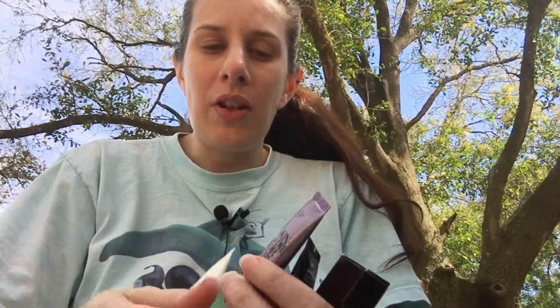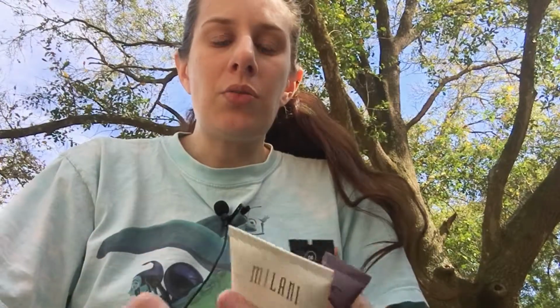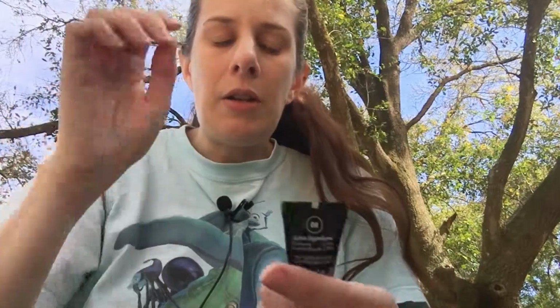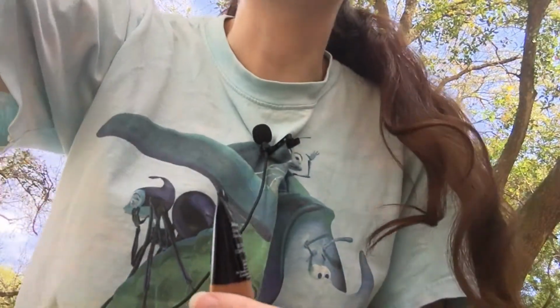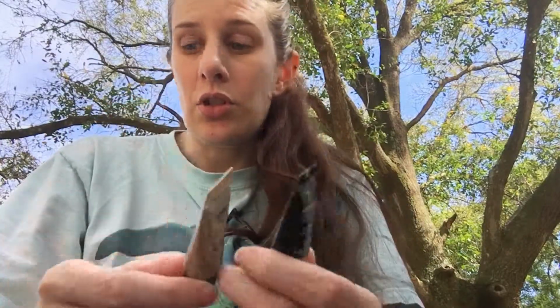Okay, so I pulled 3 primers, the Milani Prime Perfection, the Peter Thomas Roth, and the VDL Lumelayer primer. I did use all of these. What I'll probably do is keep this in my basket for March, and then I should have the other one in here. Where is it? I used the Dr. Jart BB cream to contour. It's light medium, but it's really dark and kind of gray, and it's too dark for me.